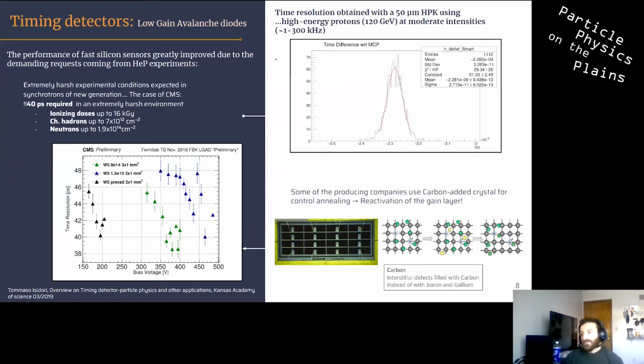Just to give you some examples of the results achievable with this type of detector, here we have a slide dedicated to some of the results obtained in one of the test beams that we collaborated on with CMS, for the installation of the new MIP timing layer in the barrel and in the end caps of the experiment. In this case, CMS has, like I was saying before, super stringent requirements. We are talking about 40 picoseconds of time precision for the whole duration of the life of this sensor. That means up to really high ionizing dose. I think at the end of the lifetime, they're expecting to collect more than 10 to the 15 neutron equivalent per centimeter square.